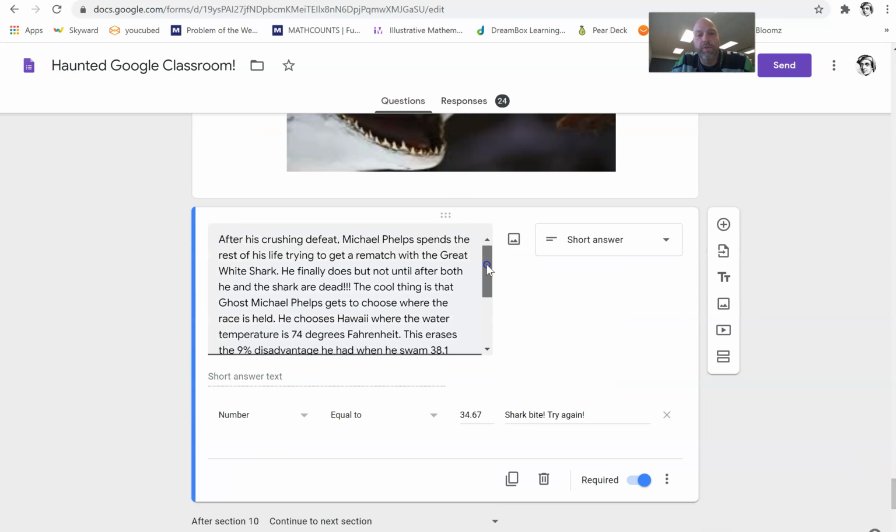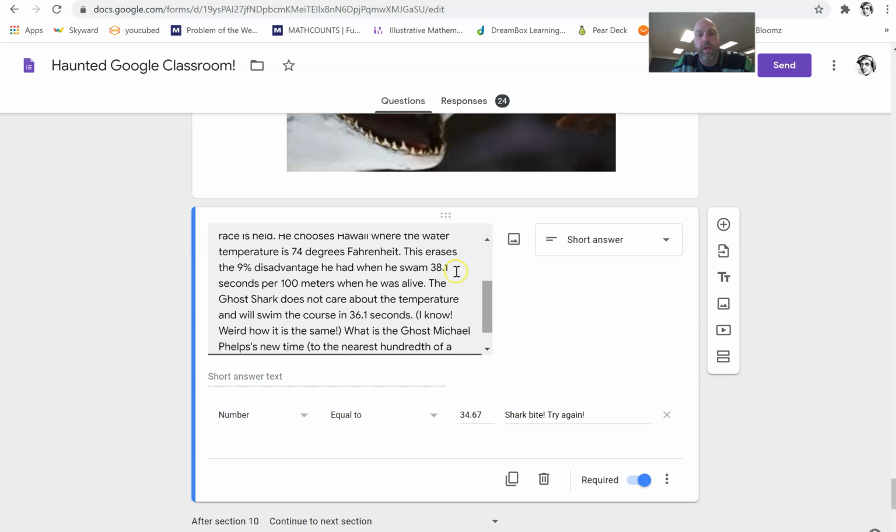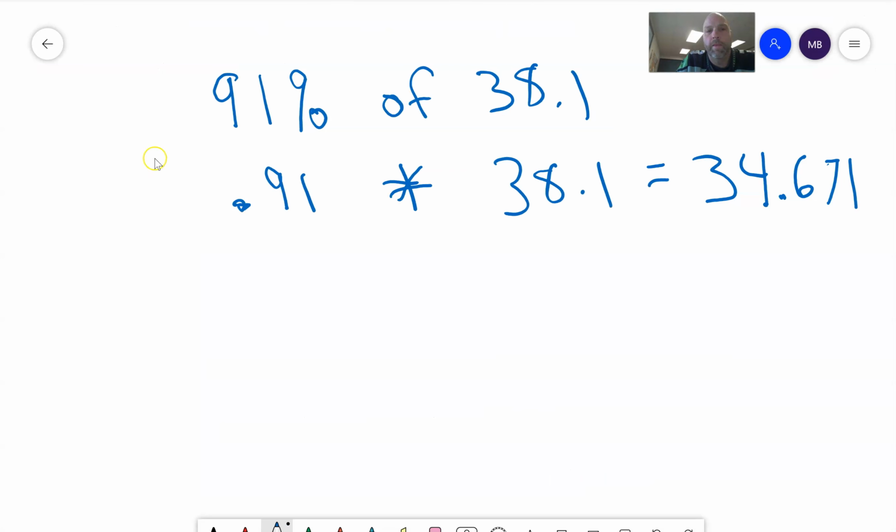This is the same sort of problem that we just did, only I have Michael Phelps swimming 38.1, and I'm going to take off 9% of that. So if I take off 9% from 100%, I'm going to multiply times 91%. What is 91% of 38.1? So I took off 9% from the 100%, which was 38.1 seconds. So I want 91% of 38 and 1/10. So I'm going to go 91 hundredths.